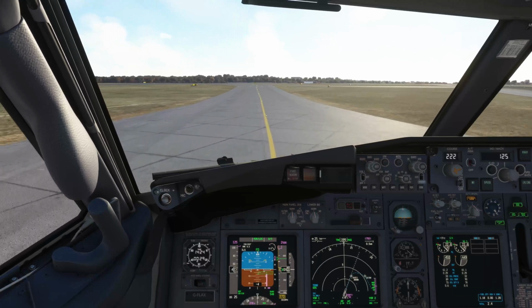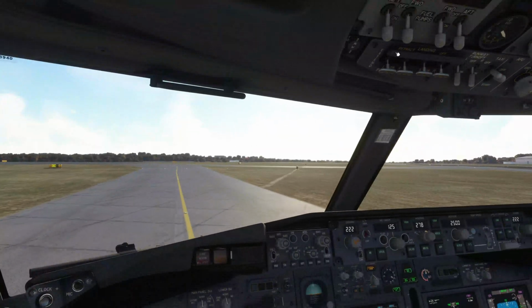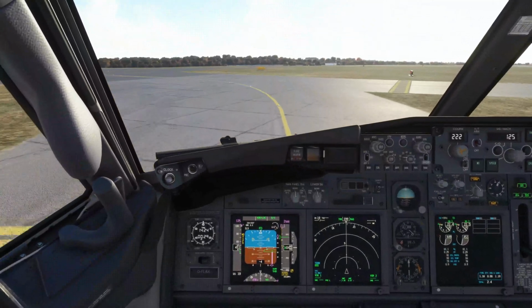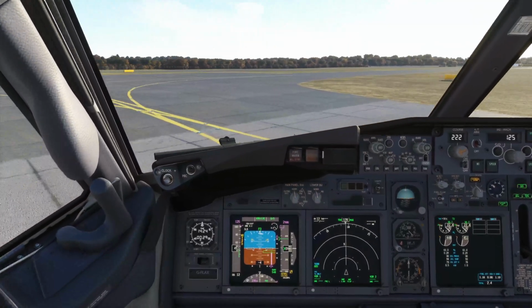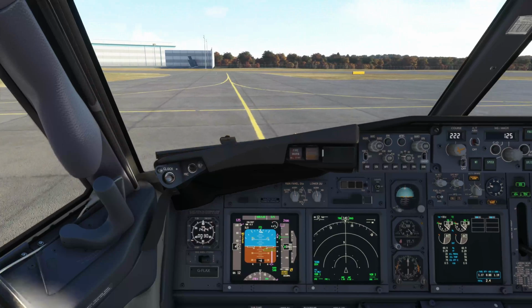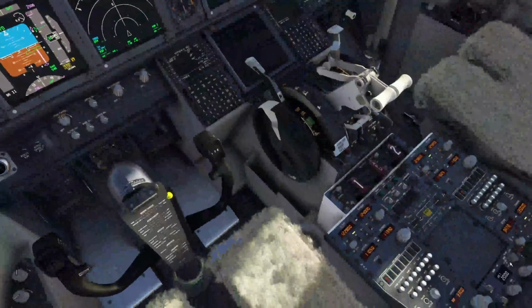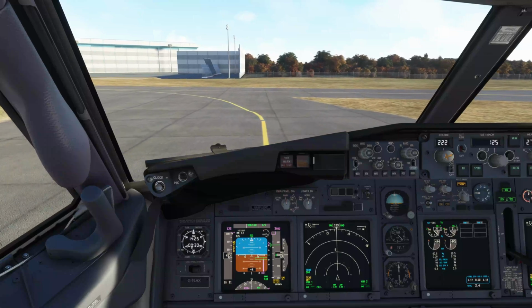Bring the flaps up, speed brakes disarmed. Landing lights retracted, they're off, taxi light on. We're going to go down here to Juliet. For some reason this taxiway is rather bumpy, so we're going to avoid that one and head down here to Juliet. See, there's a little bit of a bump there. We're going to turn the transponder off. And once we get around the corner, we will fire up the APU.